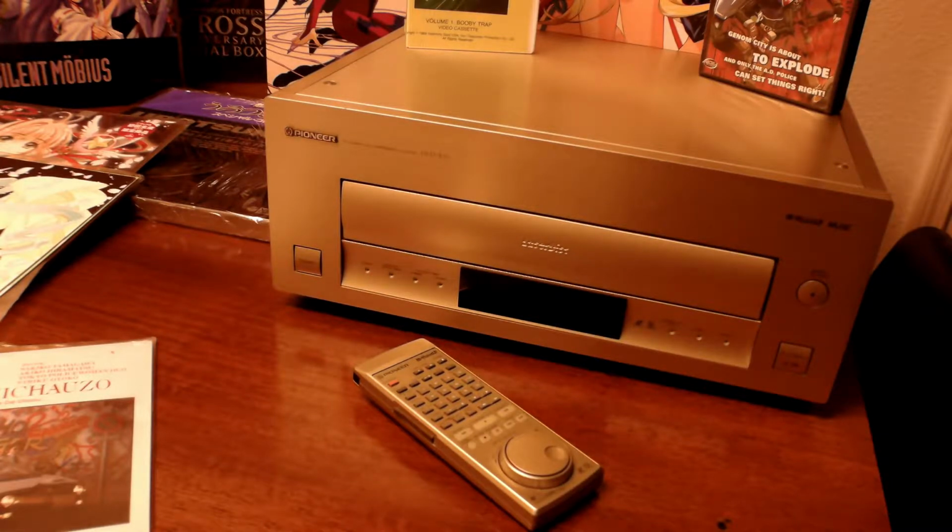Laserdisc I didn't start collecting until later on, because as the classics became harder to get on VHS or DVD due to licensing from Japan to America and from Japan to Europe, I decided, okay, I'm going to go and get the original formats that they were created on in Japan, without any subtitles, in their original format, uncompromised video, the way they should be viewed, which was Laserdisc.